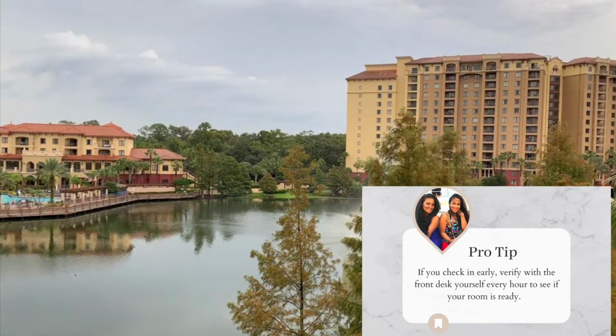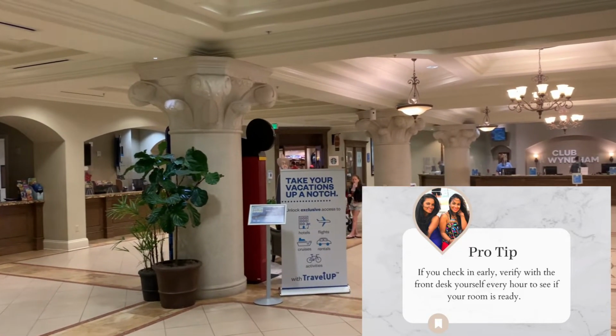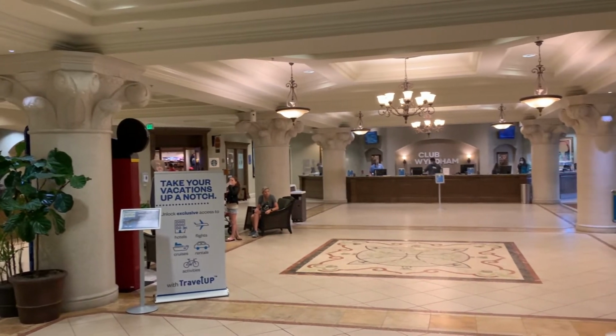When arriving at the resort, the check-in process is straightforward, but the wait can be really long. Also, if you arrive before your room is ready, feel free to call them or ask them if your room is available as you wait, because we were supposed to get a call and we never did.